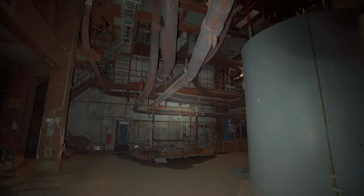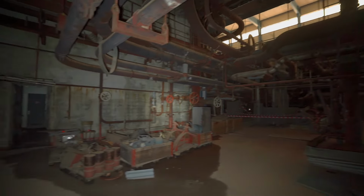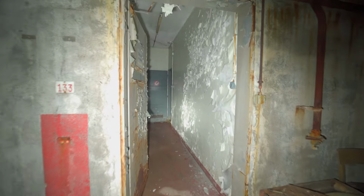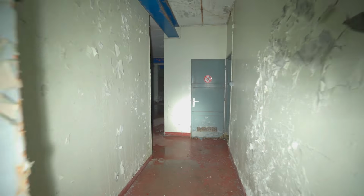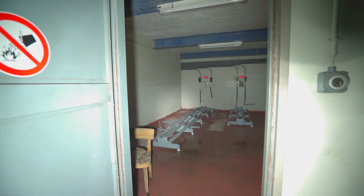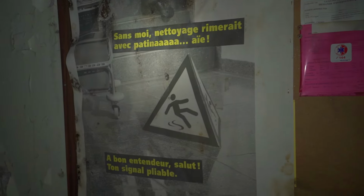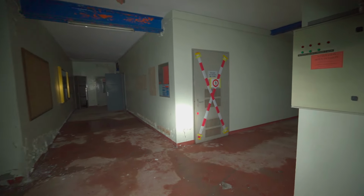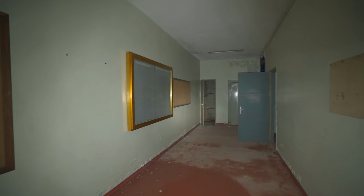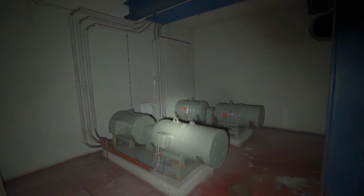Arrays of pipes above us. That huge space up there is definitely the turbine hall. Look at the decay. Often you see an admin section running straight through the centre of the boiler house. Old notice board. It's ironic that there's a wet floor sign when you look at it now.